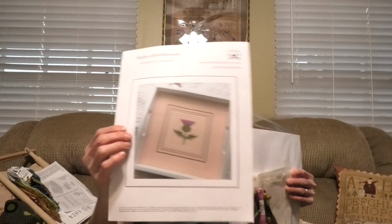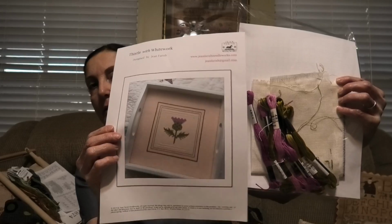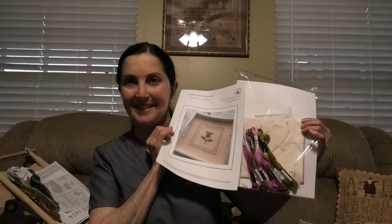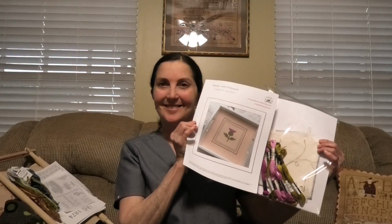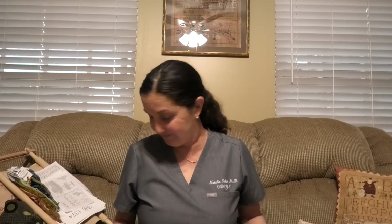Now I'm going to show you something interesting. Do you see how this looks pink, and that's white linen? Well, the reason this looks pink is she put something pink behind the finished product. Clever. And I love that color. I think it's pretty. Can't wait to do this. It's not going to take long. It's not a huge project. I just am so pleased.